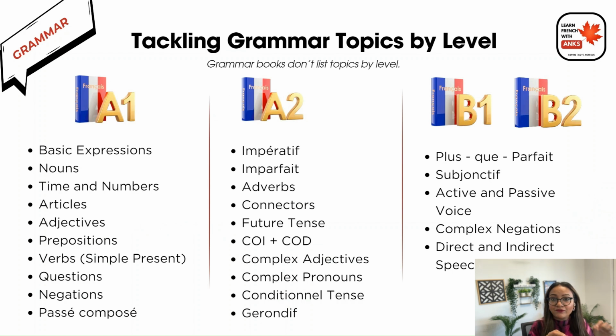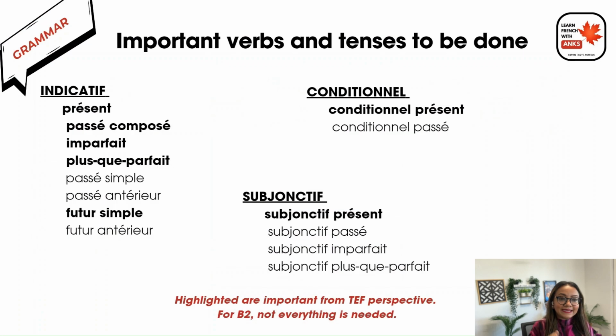You can note down everything: this is something I've covered, this is something left, this is something I have to do. If you see, there are not many topics in the B1, B2 window, because here we stop going through the grammar topics, and we rather focus on implementing whatever we have learned until now. Then come the important verbs and the tenses to be done.